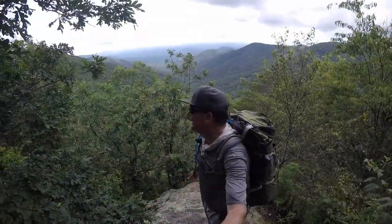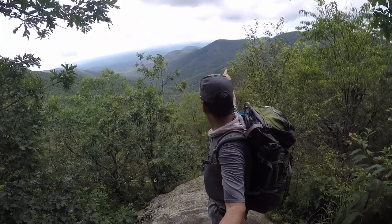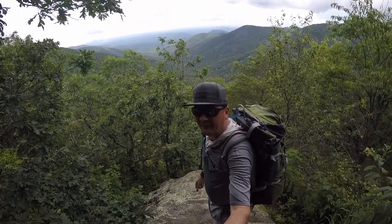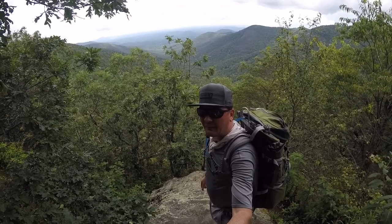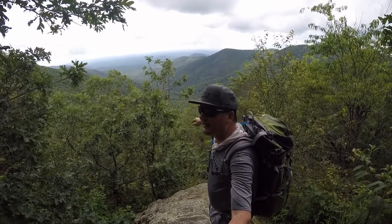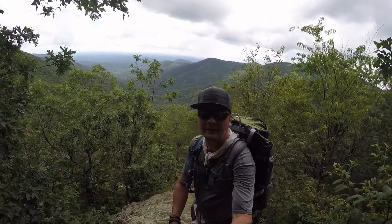So we were all the way over there, and we crossed that huge gap. May not look like a lot, but it's a lot harder than you think it is to go down there and then back out. Crazy.